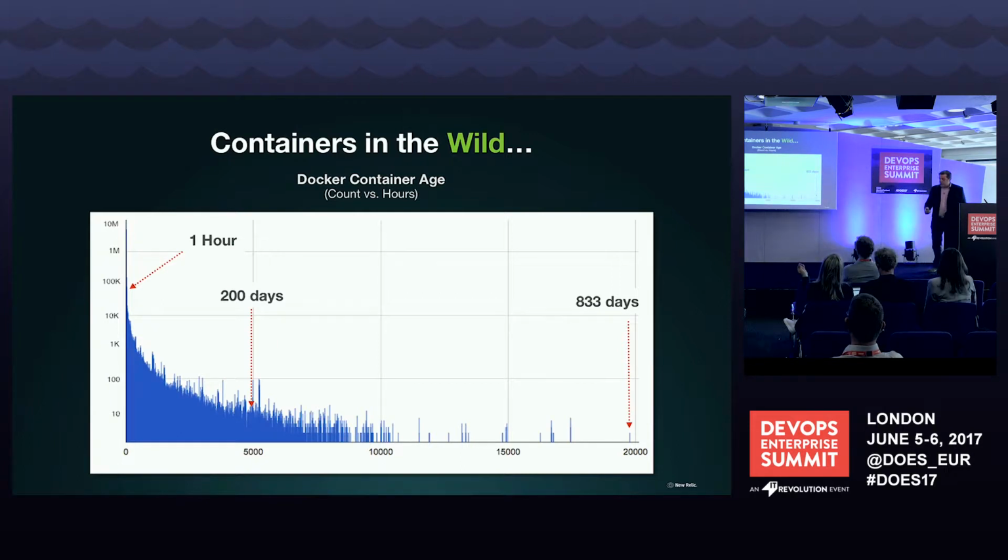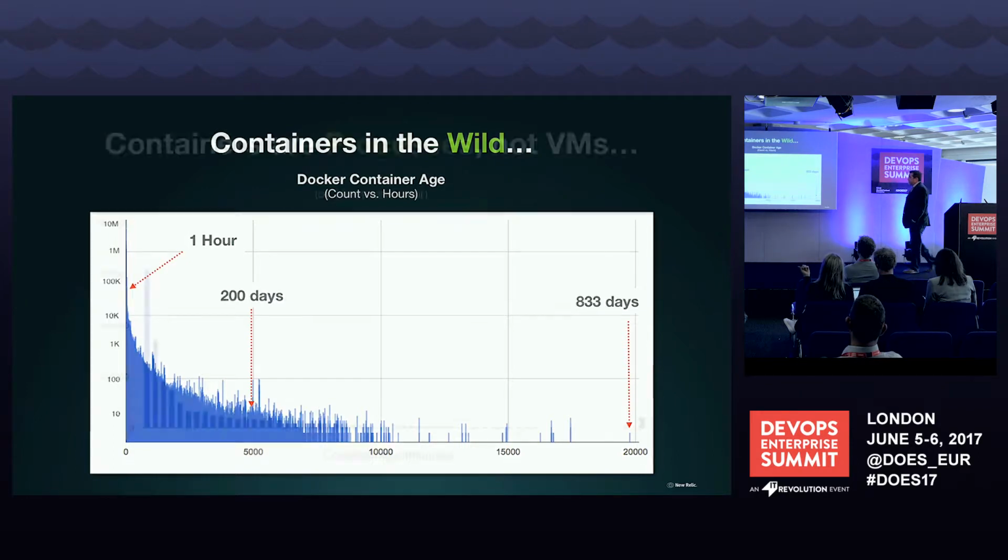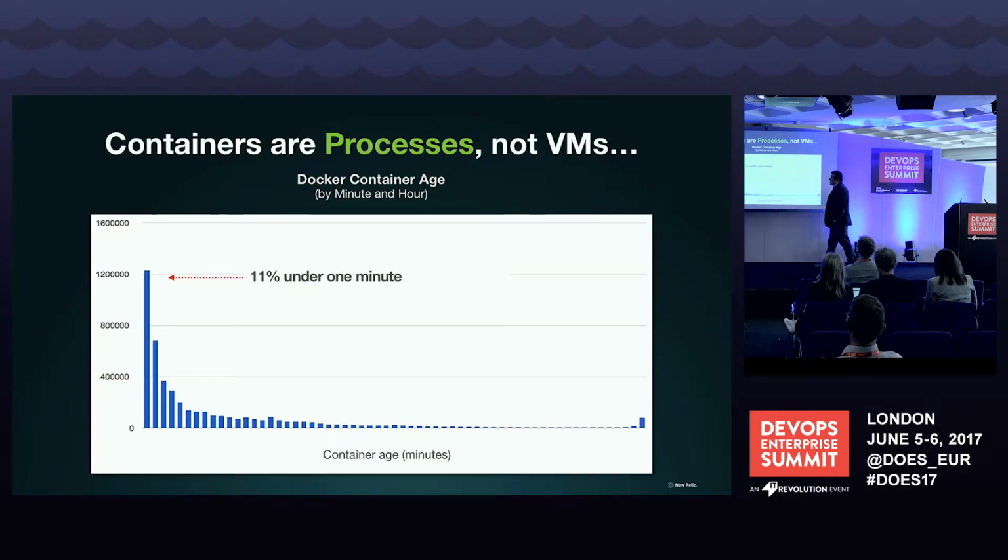Perhaps if we drill into that in a little bit more detail, 11% of the millions of containers that we've observed in our customers' environments exist for less than 1 minute. Okay? So they're not a server. It's a function. It's something which is just being created to fulfill a function and then destroyed. And this is becoming more and more evident in this dynamic approach to delivering applications, either just delivering the core capabilities of those applications, but more importantly, scaling those applications to meet demand.